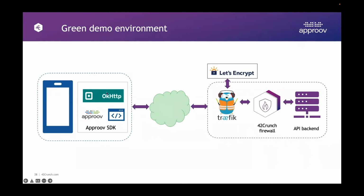And that really is to use the OK HTTP client that is included with the SDK rather than the standard default version. For purposes of illustration, I've used the hello endpoint with the standard OK HTTP, in other words, the unsecured version, whereas the shapes one uses the version that comes with the Approov SDK.